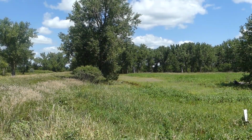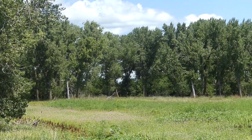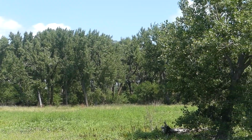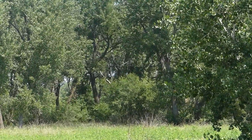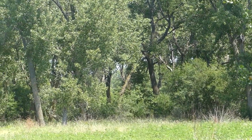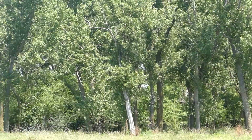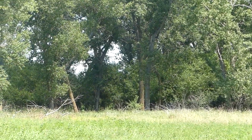Well, today we are going to head into there and find a nice big old tree to climb. There's some giants in there. So we're planning on being about 30-40 feet up, so it'll be a fun day.